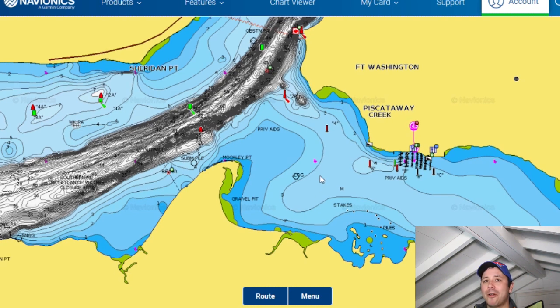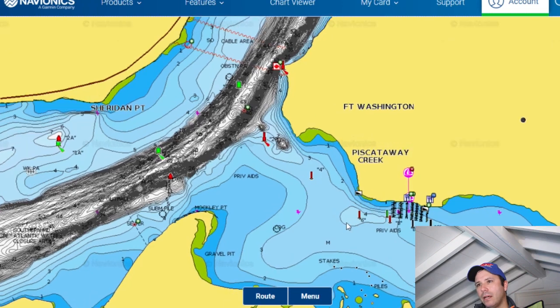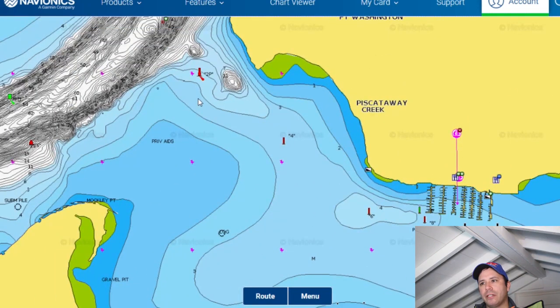If somebody thinks that's wrong, hey, go ahead and comment down in the section below, because I'd like to know. But definitely a well-known community hole during the spawn time. But how you want to get in here is definitely to run these channel markers as you get close to these dock systems, which are worth a check.